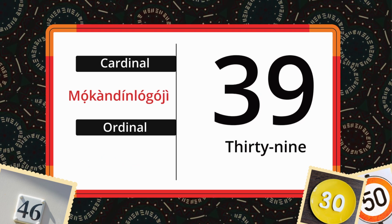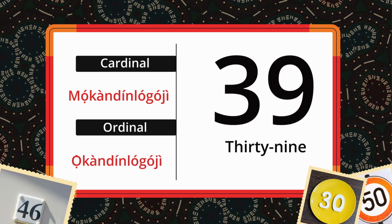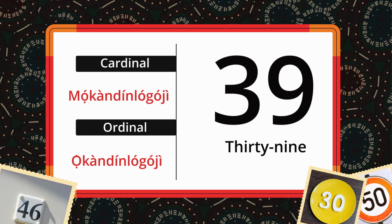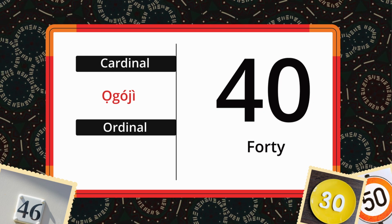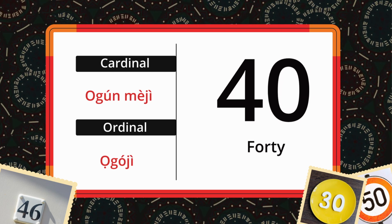39. Mọ́kàndínlógójì. Ókàndínlógójì. 40. Ogójì. You can also call it ogún méjì.